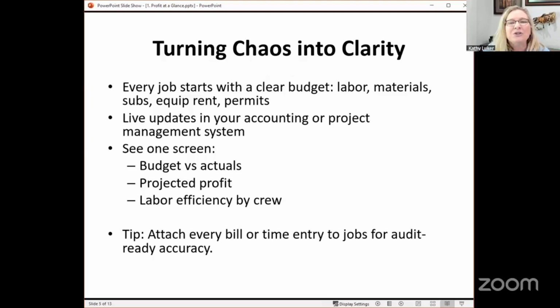You can step into your weekly meeting, look at each active job, and know which ones are healthy, which ones are slipping, and which ones need a conversation today, not 3 weeks from now. And it's not about creating more reports. It's about making your existing system work for you.